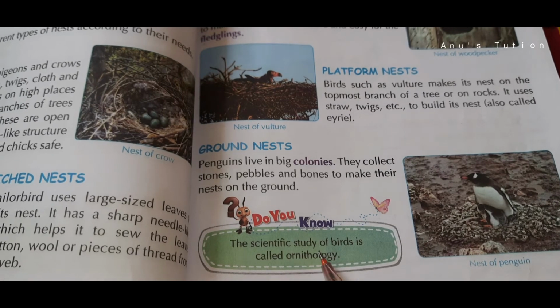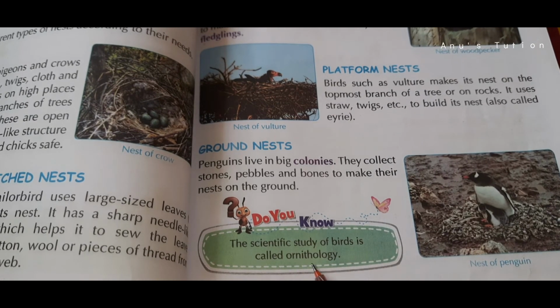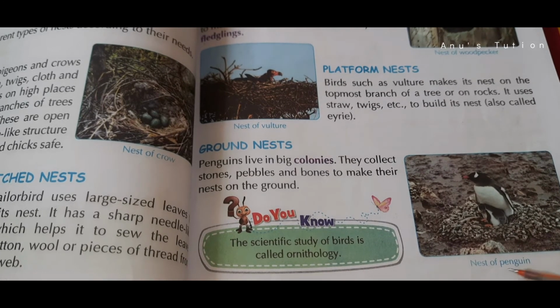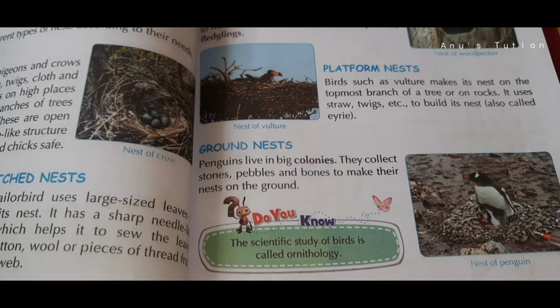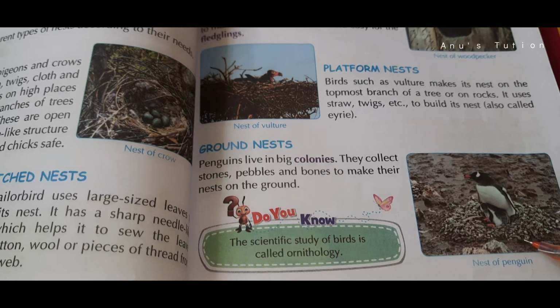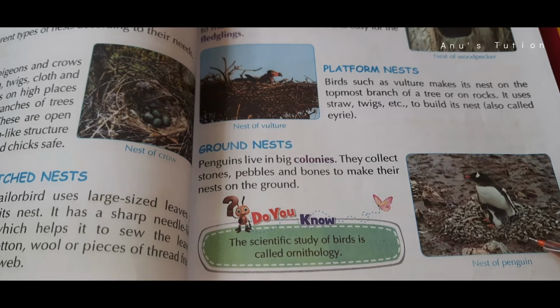The scientific study of birds is called ornithology. See here, the nest of a penguin. It uses stones, pebbles and bones to make its nest on the ground. It will make the nest on the ground only.